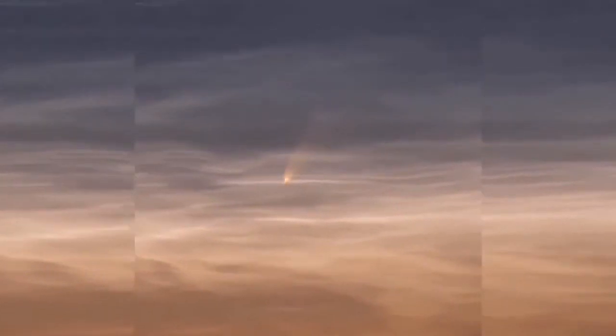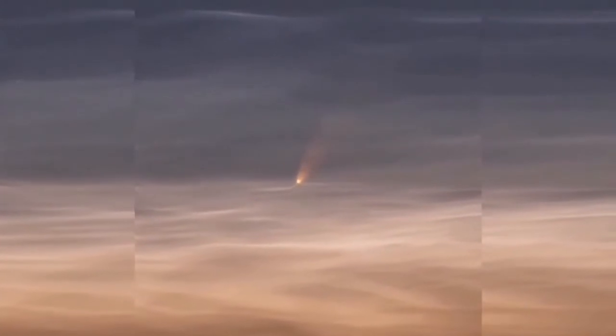If you're lucky, if you have cloud shapes like these noctilucent clouds, you may be able to get a very beautiful shot as the comet rises, or even record some changes in the nucleus head and the structure of the tail of the comet, like this in time-lapse video.